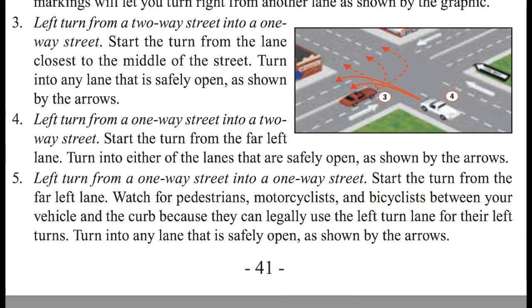Number 3, left turns. Number 3, this red car. Left turn from a two-way street into a one-way street. Start the turn from the left lane closest to the middle of the street. Turn onto any lane that is safely open as shown by the arrows. And number 4, the white car here. Left turn from a one-way street into a two-way street. Start the turn from the far left lane. Turn into either of the lanes that are safely open as shown by the arrows.